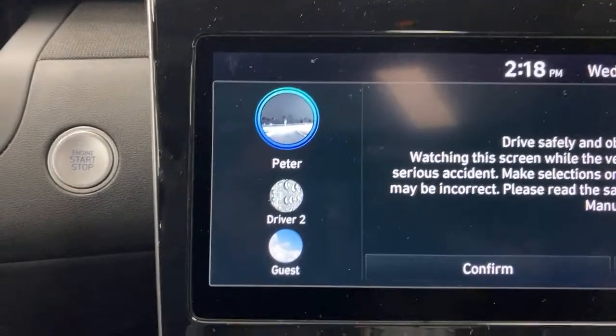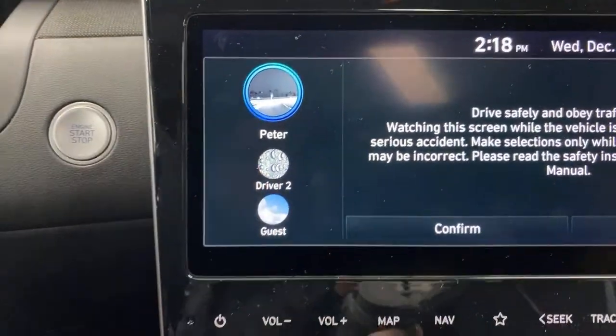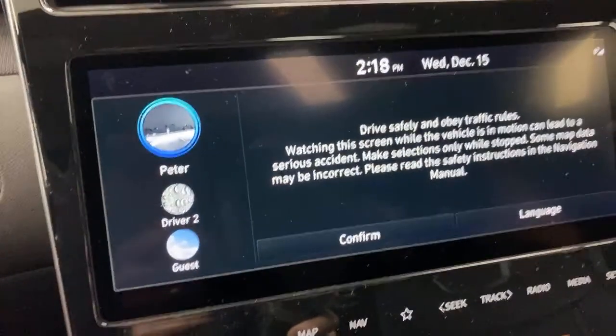You also have multiple user modes here. So Peter, driver 2, and guest. I haven't even set up anybody else on here. The reason I think these multiple user modes are very good is because you're not just setting things like your navigation system. I'm just turning down the volume on my radio. But you're not necessarily just getting radio presets as the change here.